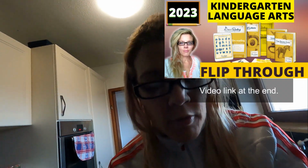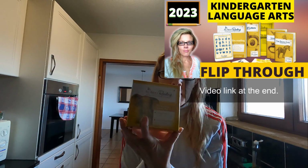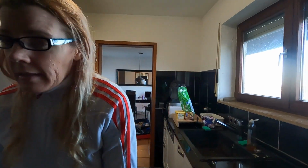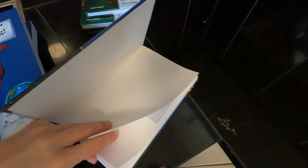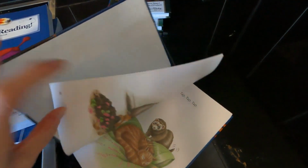I did give you a preview the other day of the All About Reading pre-reading. It's pretty good too. As far as kindergarten curriculums go, I think it's pretty good. Now that's a reading one because remember, it's separated. So let's take a look at this. Again, my apraxic child has read using these. This is the first. Bug Run Bug is the first story, and very soon on, your child will be able to read the very first story.